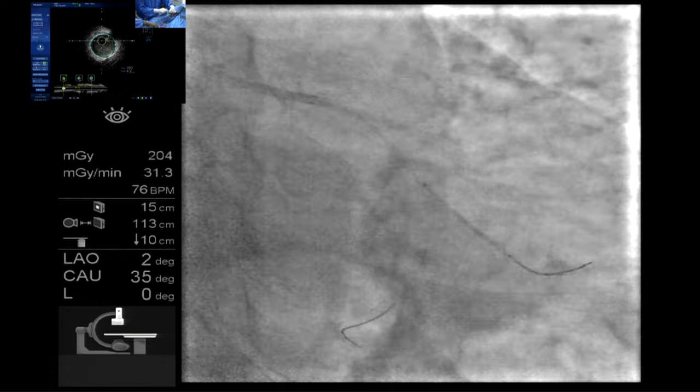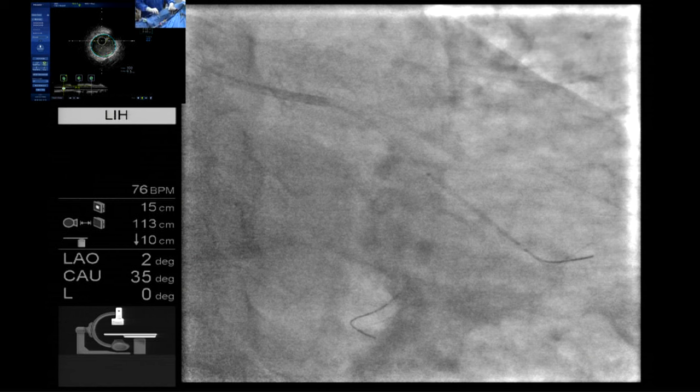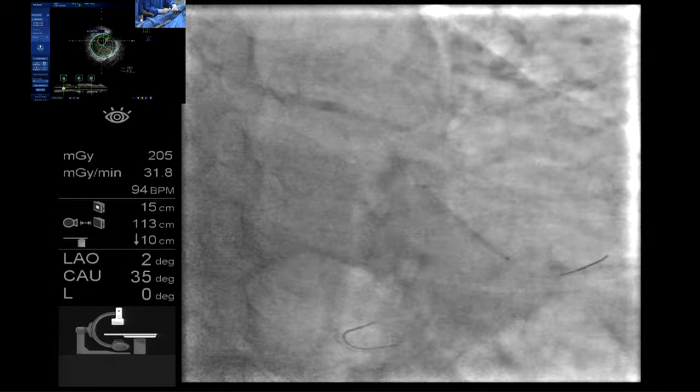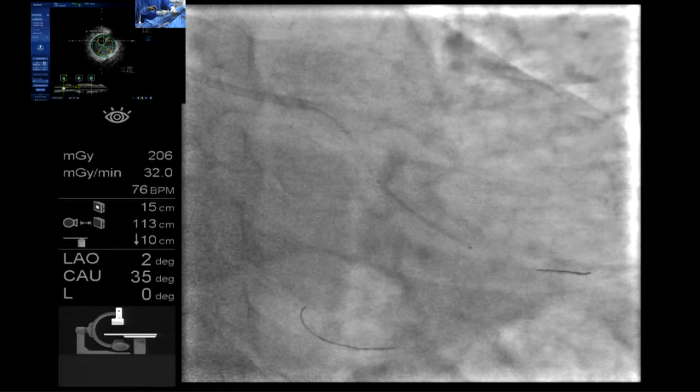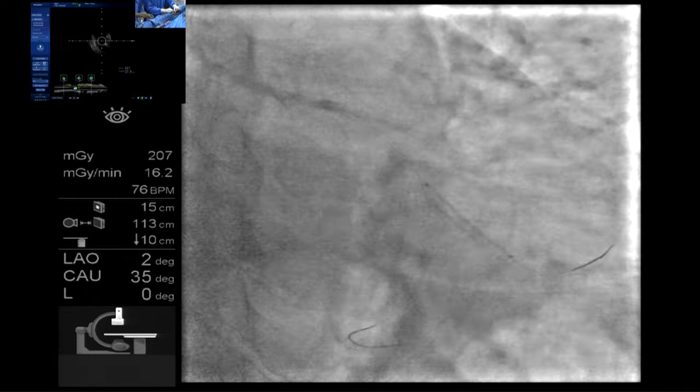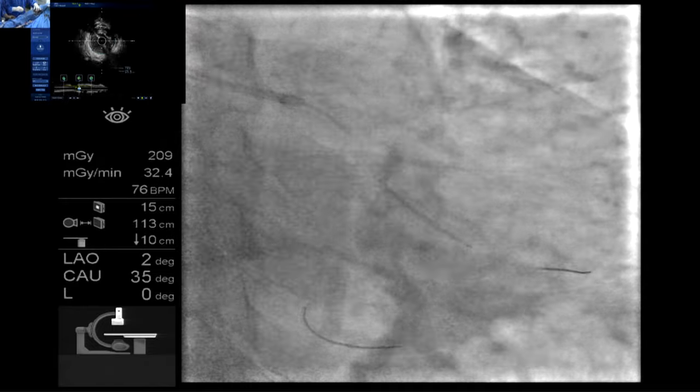Okay, can I have the other balloon, NC balloon? Yeah, 3.5 by 8. The balloon used to crush, is it sized to the proximal to the bifurcation or just distal to the bifurcation of the main vessel? Usually proximal or just right at the bifurcation. Thank you.